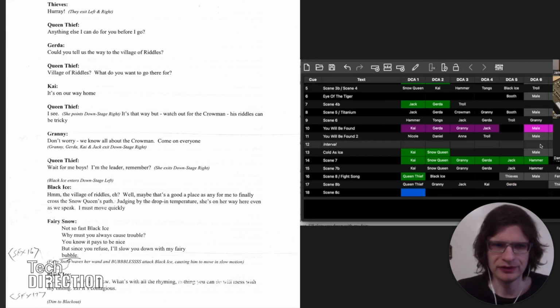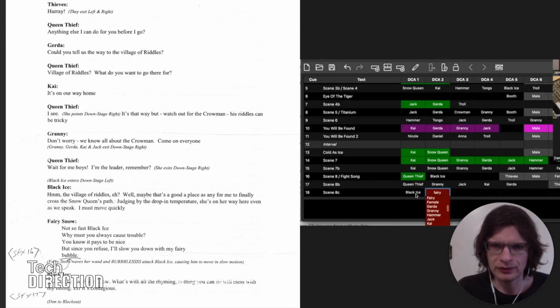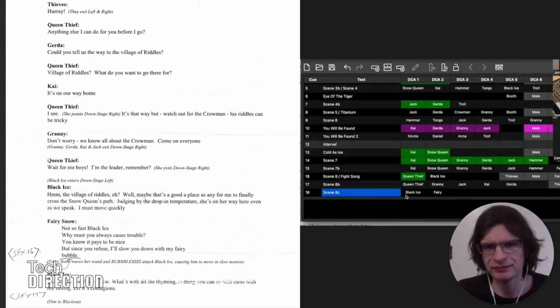And at this point the script's not great, but you can sort of see the others have all exited. So at this point we're just going to have Black Ice and Fairy Snow. Everything is just Fairy. Yep. So for this last part of scene 8, it's just these 2 characters talking.